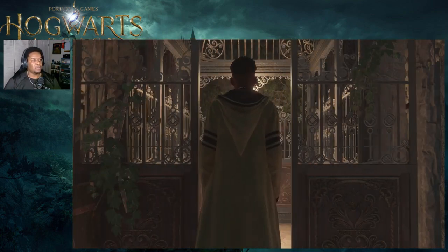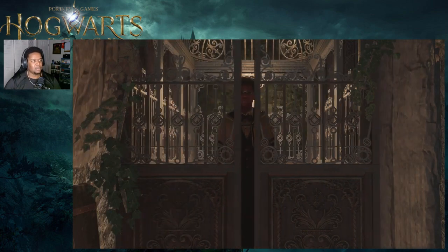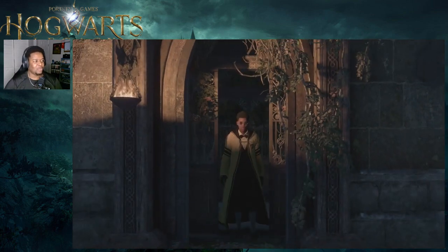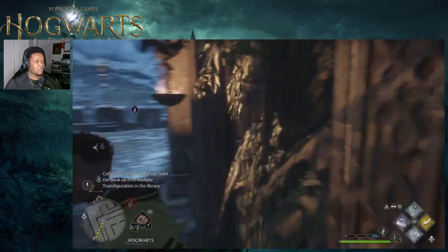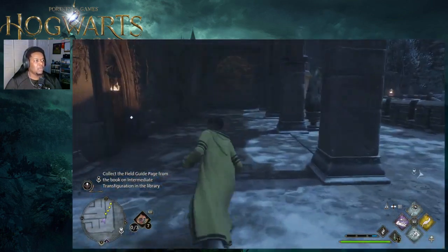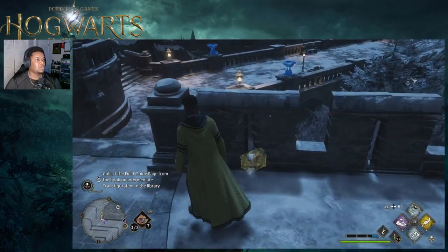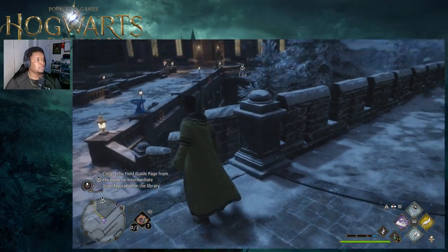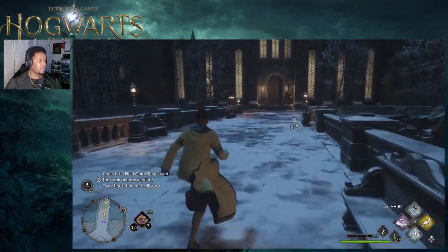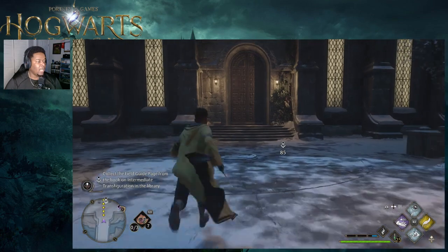Via the courtyard. What? Was this always here? We look like Morpheus. I don't know why, but we look like Morpheus for some reason. Wait, where is this? What the? Revelio. Where are we? Oh, I know where we are. That's crazy. Collect the field page from the book on intermediate transfiguration in the library.